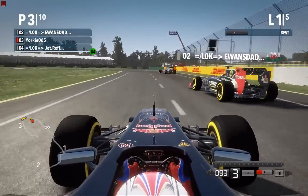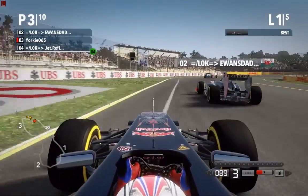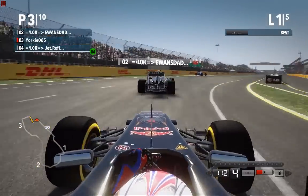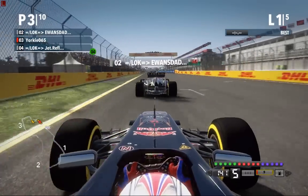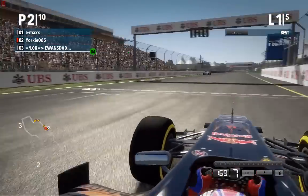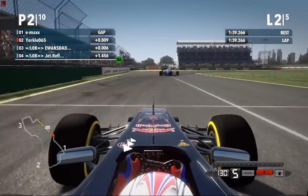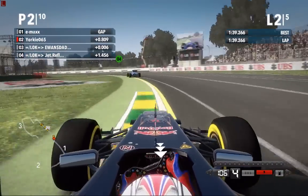Have a little look on the inside here, but I think better of it, and the guy does end up cutting across the front of my nose, trying to defend me. So I use the curves coming out the final corner, get a good run, good slipstream out of the start finish. He gives me a tap there as I try to come past. I don't think he quite realised that I was actually there.